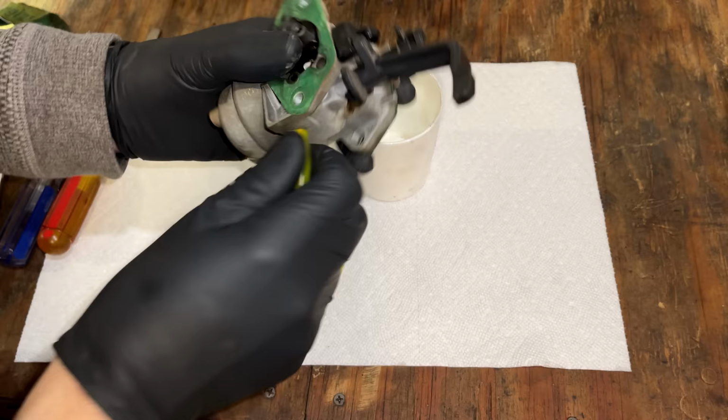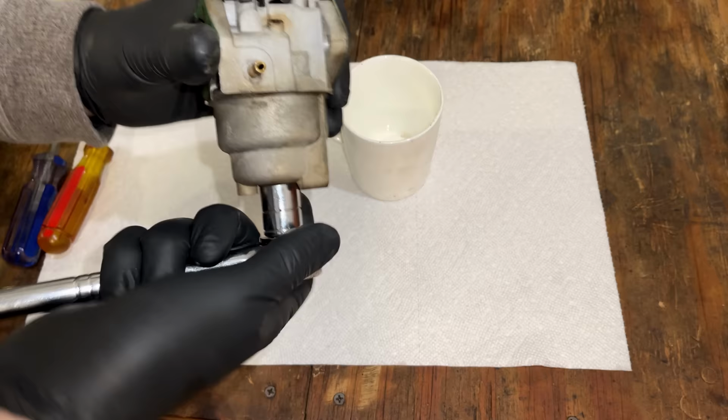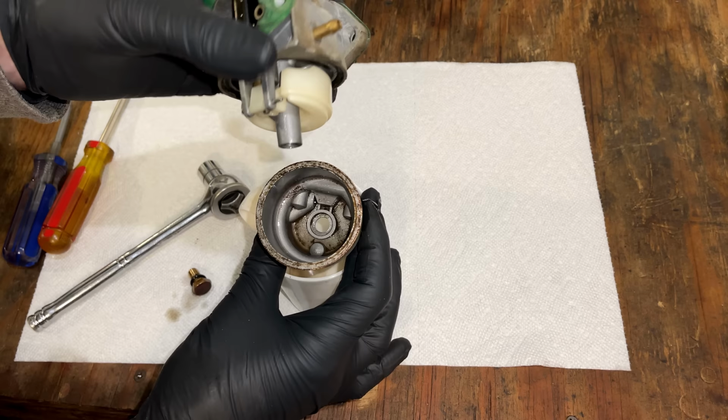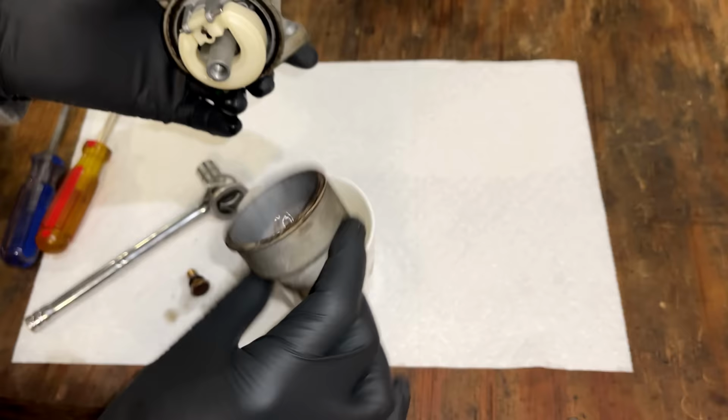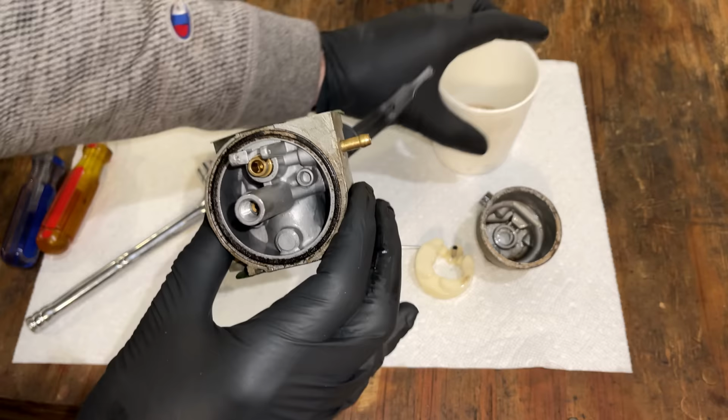All right, let's take a look in here. Don't think it's going to be too bad. So engine at least runs on half choke. Yeah, there's some junk in there. Not too bad, but it needs a cleaning. That stuff will clog up the main jet. Needle looks good. Let's see if we can get that main jet out.